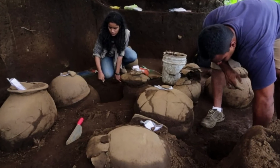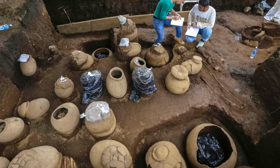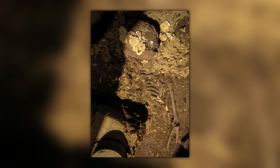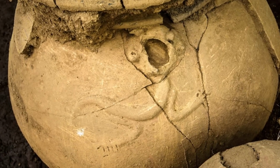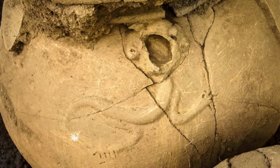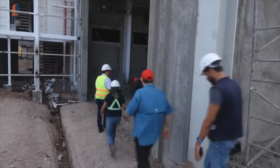Unlike the disarticulated bones, the vessels are in excellent condition and still have their fitted lids intact in many cases. Rather than being uniform in design, they come in various shapes and sizes, including squashed circles, pot-bellied shapes, and an especially unusual design which has been described as an alien egg. The finds have no known analog in Nicaragua.